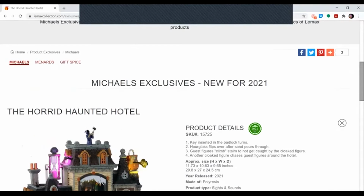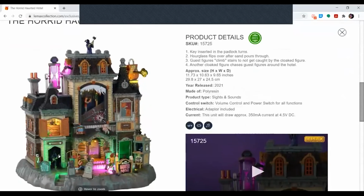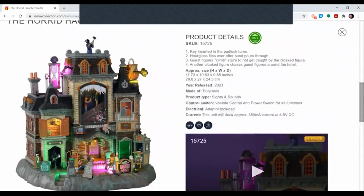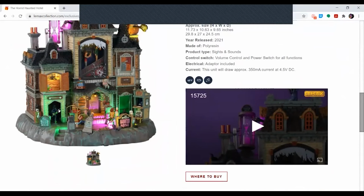So we are going to riff on these buildings like we've done in the past. It's been a lot of fun. Let me start a screen share here. I've got the Lemax website pulled up. All right, let's start with the Horrid Haunted Hotel. Here we are on the Lemax website. They have video up here. Let's just watch the video real fast.